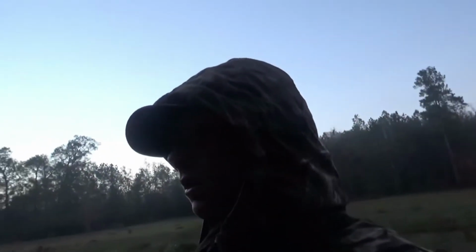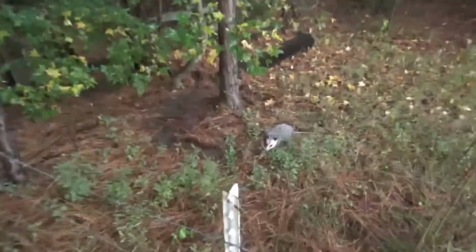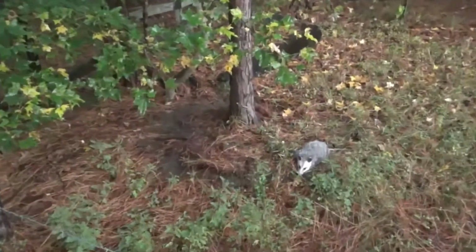See nothing. Unless it's, oh, we got something. We got something. We got us an old possum in the first one. I'll turn this around for you. I'll show y'all the trap circle because that's pretty cool. So there he is right there. Got his arm in the trap right there. And then you can see where he's been running around the tree right there.